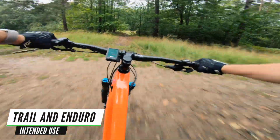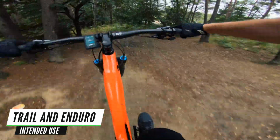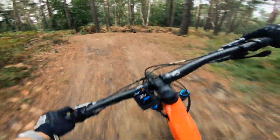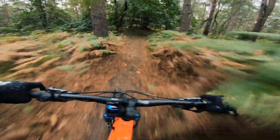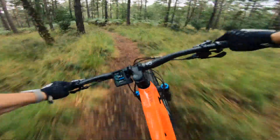I felt the bike handled trails really well, and with 160mm travel, it's suited for a huge range of different terrain. The bike is a lively, agile handling e-bike and it's got decent climbing ability, but you can really send it downhill quickly if you want to.